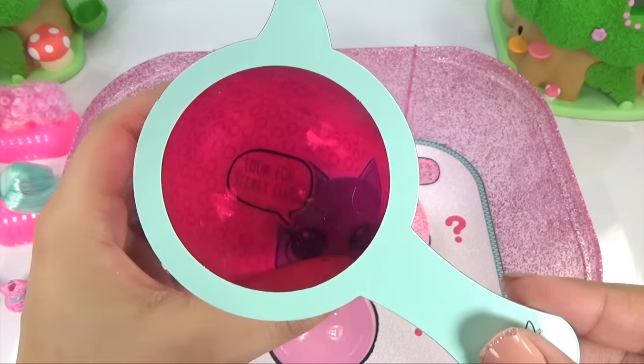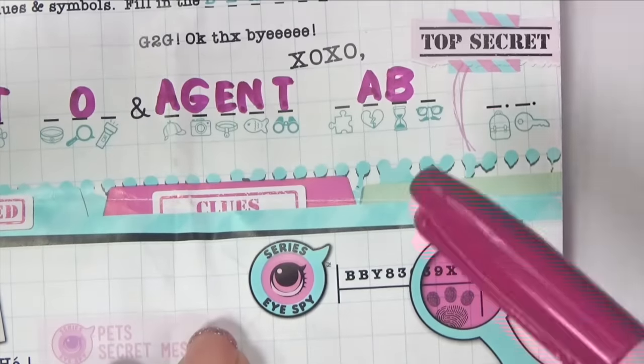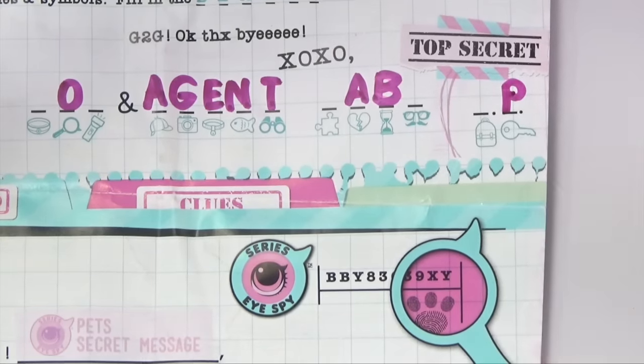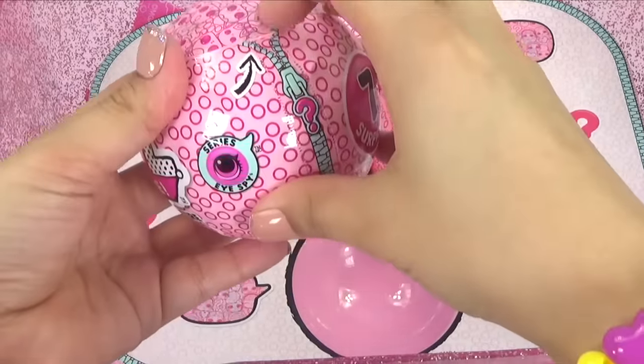But our pet's saying something. She's saying, look for secret clues. So here is the key. Let's put the letter P. Yay, and we are that much closer to solving our top secret message. All right, so let's get into our pet.